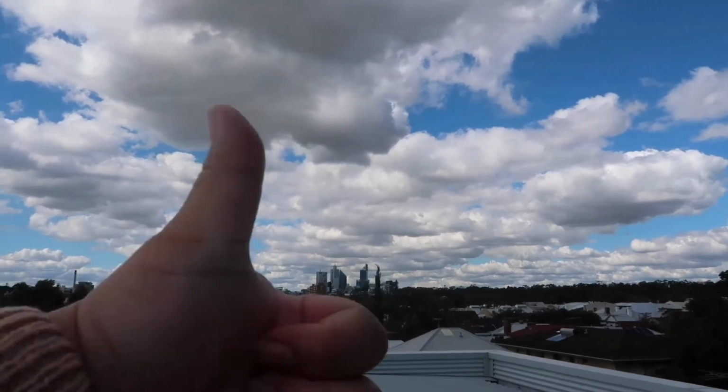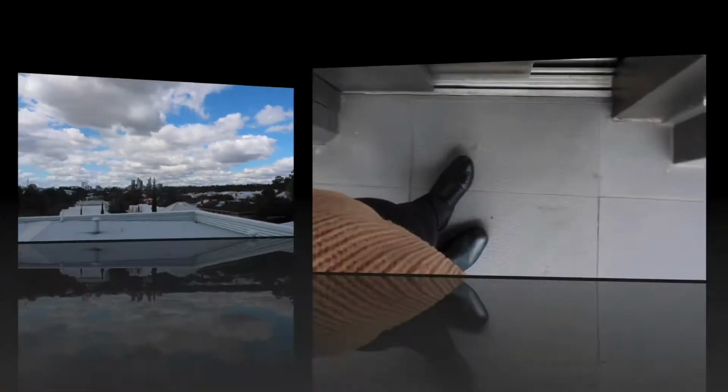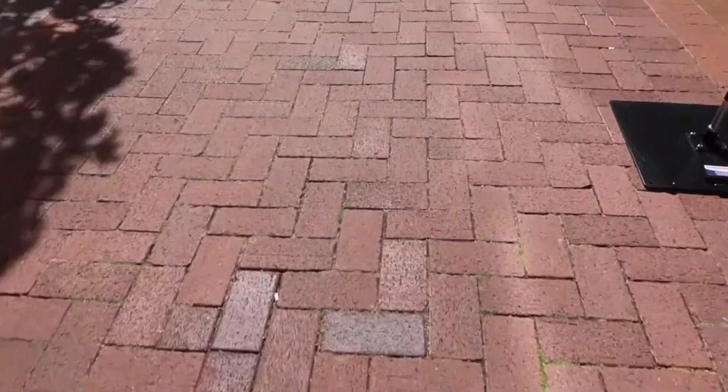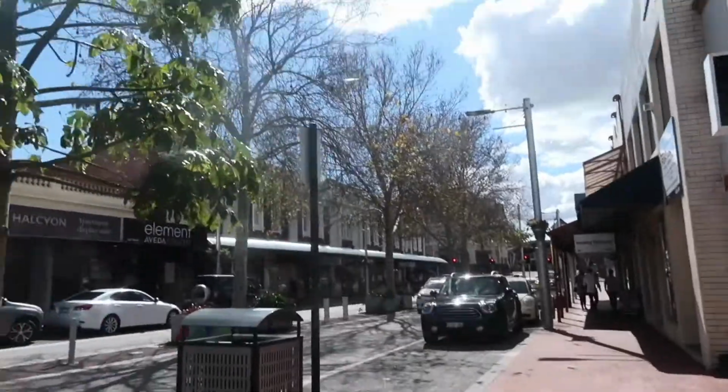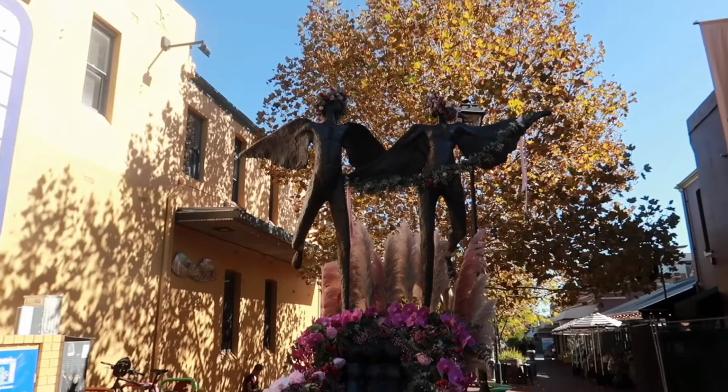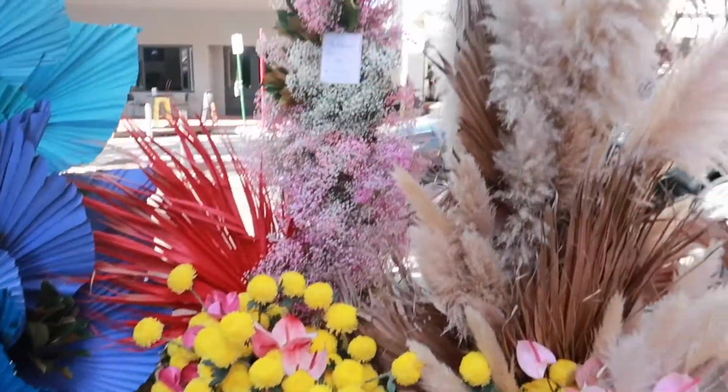Today we are gonna see Perth City. Growing up in Manila, I've always been a city girl, and now here in Australia, I'm living close to the city, which I'm very fortunate about, and I love it in here. It's very close to where I work, and it's very close to the city.